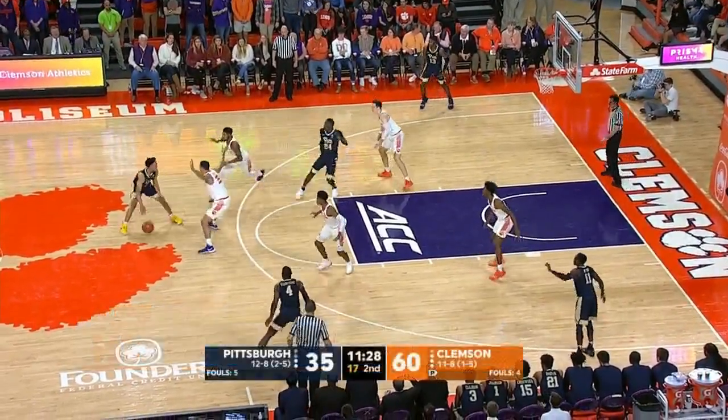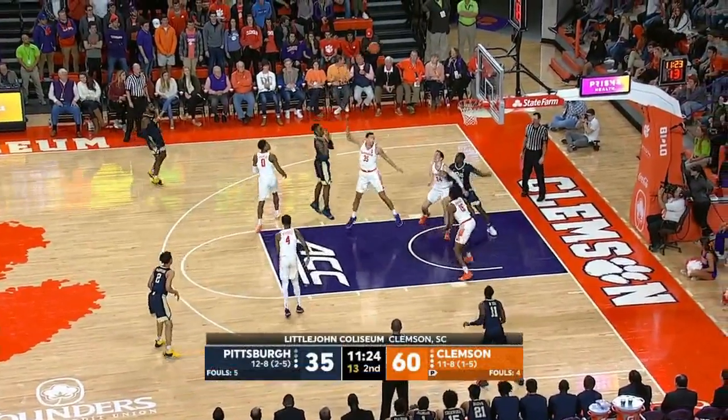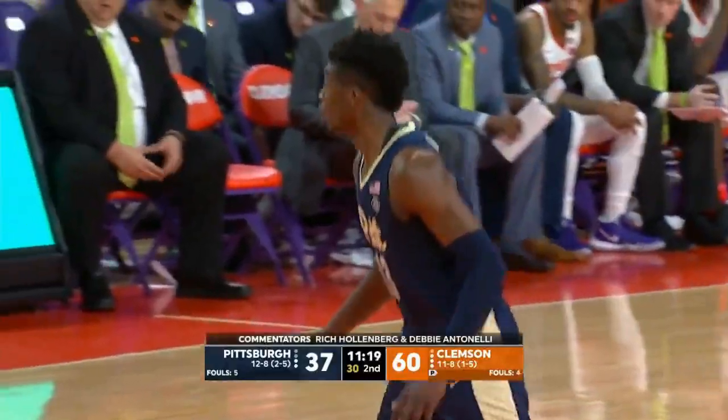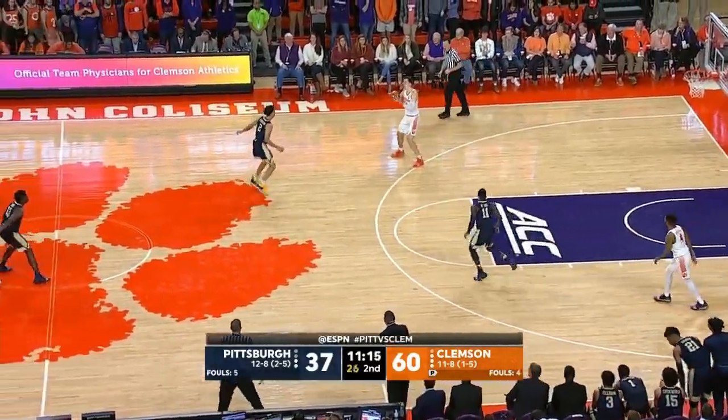I mean, Rich, come on. The way they can score on the low block, the way their mid-range game is with Marquise Reed, when they start shooting the triple like that, that makes them really dangerous on the offensive end. Because we know Brad Brownell's teams are going to scheme on the defensive end.